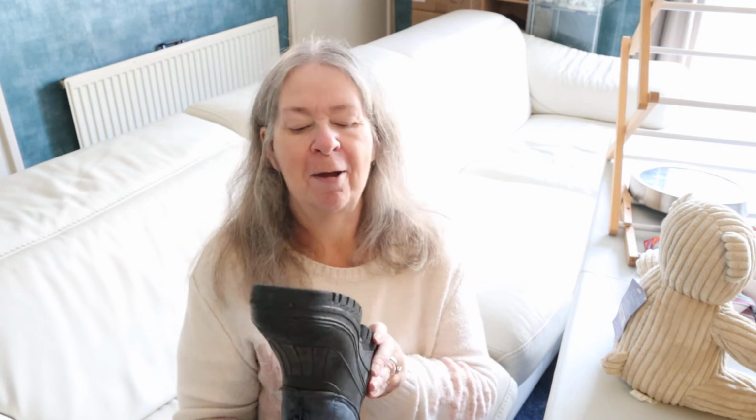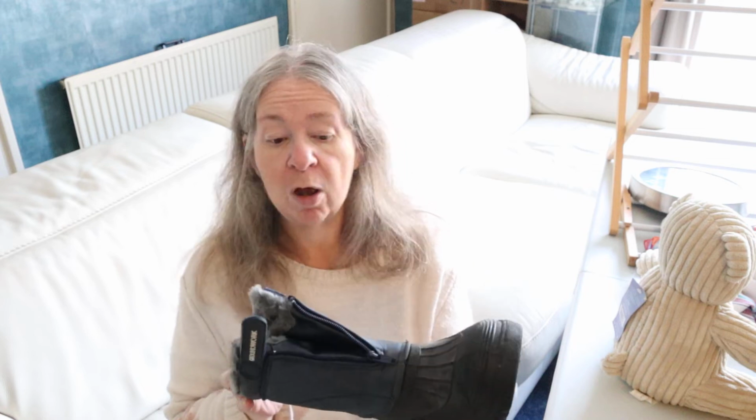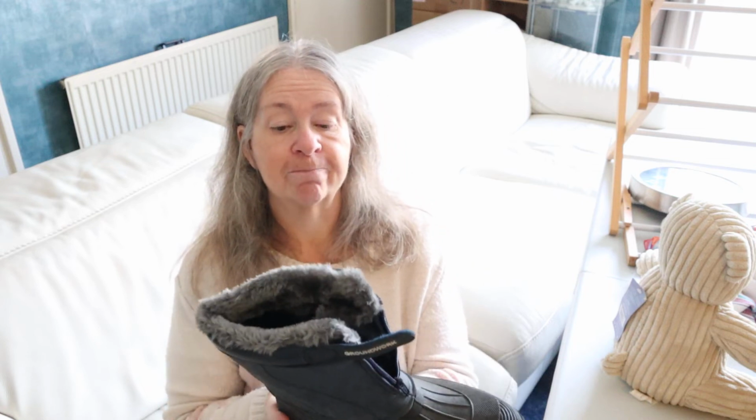Picked them up thinking, well, it's too good to be true. They won't be my size, but actually they were. They were exactly my size. How much are these? £3. Thank you very much. That would do me nicely.